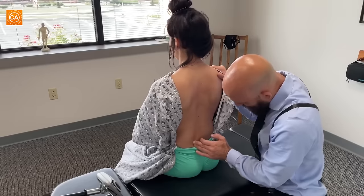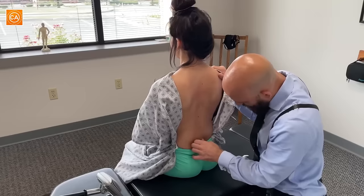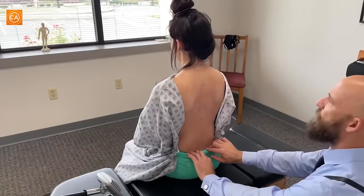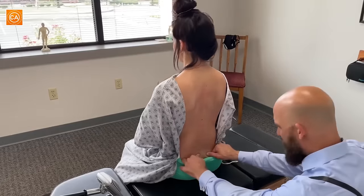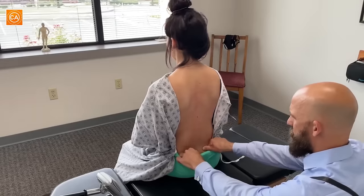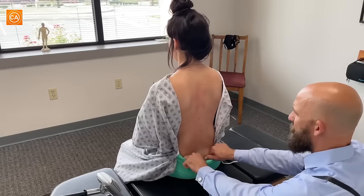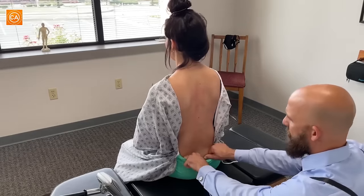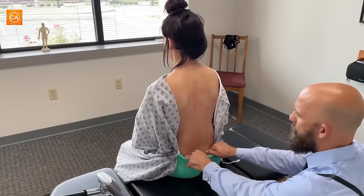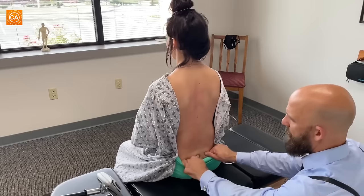Is this tender right here? Mm-mm. This feels like it's... That's felt worse up at the top. This one up here? Yeah. All right, I'm going to palpate the SI joints just below your waistband, okay? Okay, ready? Left versus right. Left, right. Which one more? I think left. Okay, ready? Left, right. Which one more? Left. Okay, ready? Bottom left, top left. Which one more? Top, bottom. I think bottom. Bottom left, okay.